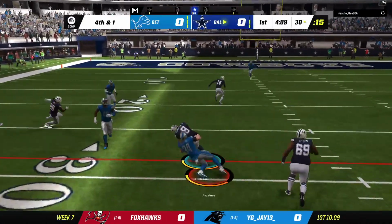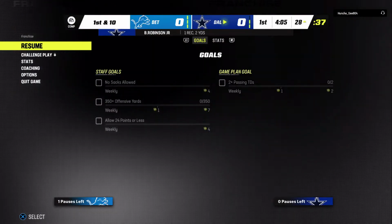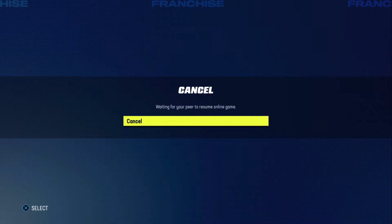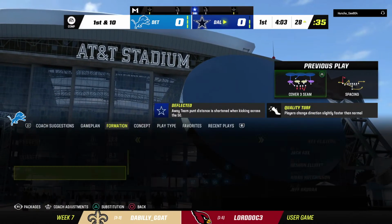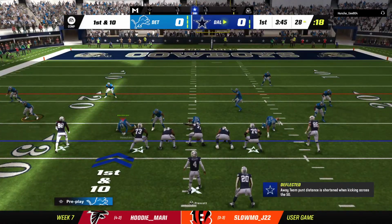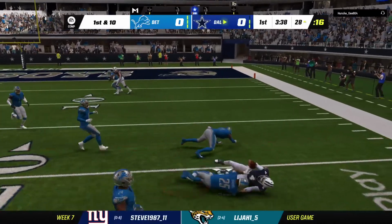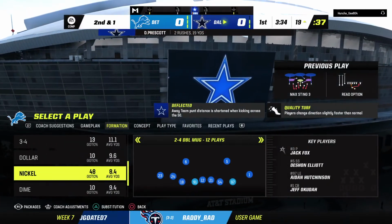4th down, Prescott. That's to his running back, complete. And he is going to have the Cowboys' 1st down. To convert, and that'll keep the drive alive. Prescott now, option right. And this will leave him a yard short. Nice pickup of 9 yards on 1st down.